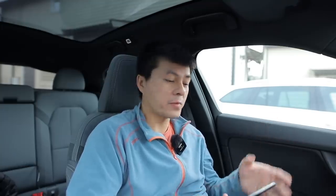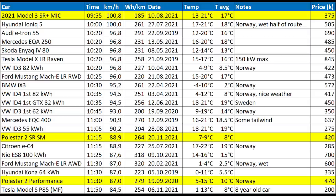I spoke to a guy before I did the 1,000 kilometer challenge tonight, and he said that he was happy that he saw my video and he bought a Polestar 2, and he liked the looks of it, and he didn't like the looks of Tesla. Fair enough. And then other cars, maybe the EQA, which was remarkably fast. It was efficient. Okay, it was summer, yeah, that's true. But 10:20, the EQA was charging like a boss, and it was fairly efficient.